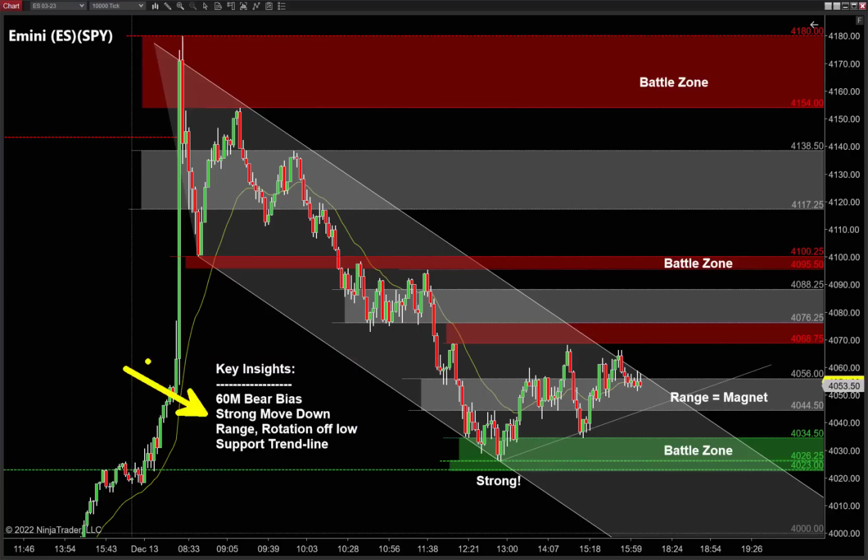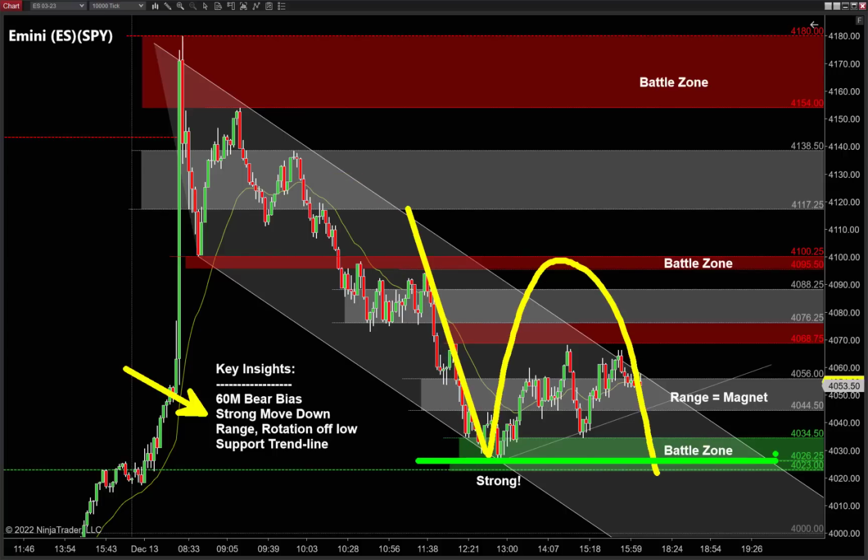We have a very strong move down for the bears. Anytime we see a strong move in one direction, we're looking for a pullback and a retest of that low. Once we get a retest of that low, buyers can buy it back up with a reversal. Bears will look for a breakout going lower. So you have to think right now, with that strong move going down, a lot of bears are looking to short the bounces.